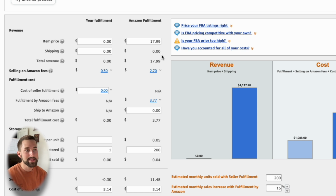So our item price, I put at $17.99. This is slightly above what the average price is in this niche, but my assumption is by the time that you're actually selling this in 30 to 45 days, more than likely that demand is going to continue increasing, and therefore you'll be able to increase your prices ever so slightly.